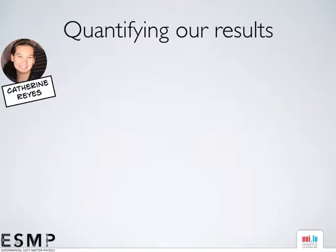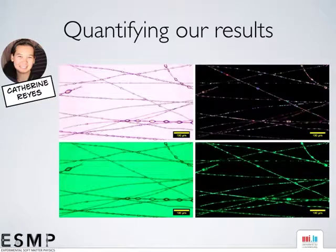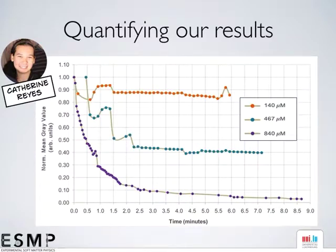And then what Catherine did is she prepares the fibers and she looks in cross polarizers with a green filter to give a more uniform result. And then she looks at how the intensity changes as a function of time. This is time. And you see that as a function of the concentration, 140 micromolar, 500 micromolar or 800 micromolar, she barely gets a response here, she gets a more distinct response here, and she gets a quite distinct response at that concentration.